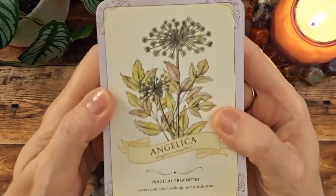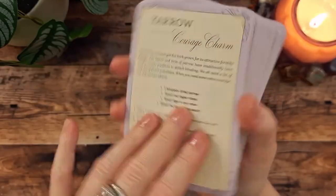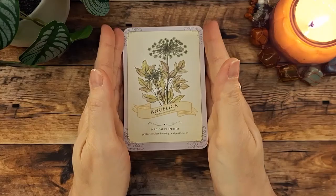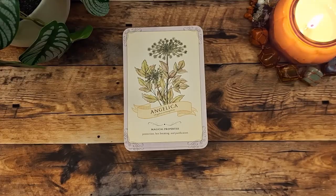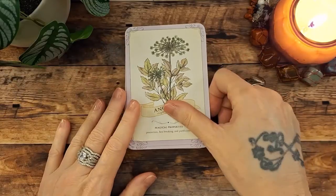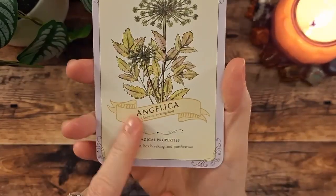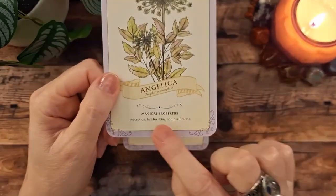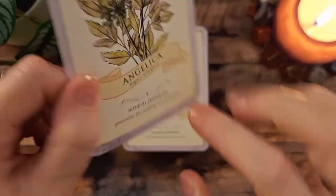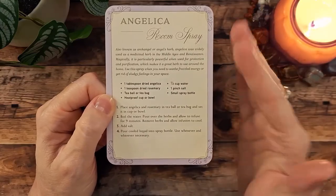And here are the cards. The backs look like this because everything is on the back. So you get little spells, rituals, charm bags, sprays. So I would consider it like a little witchy recipe like cards. So Angelica. So you get the name of your herb, a pretty image of your herb. Then down here you get your magical properties. And then on the back you get a ritual, like I said, a spell, a charm bag, whatever.